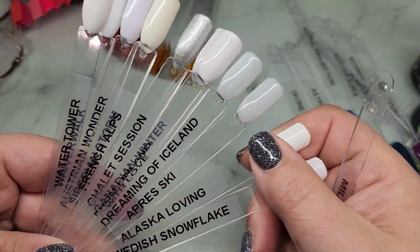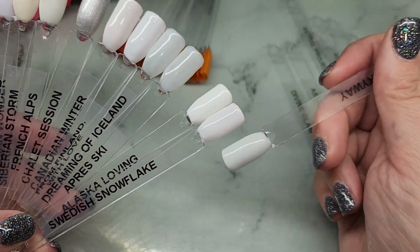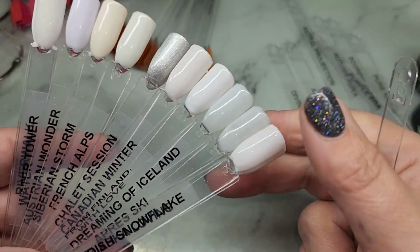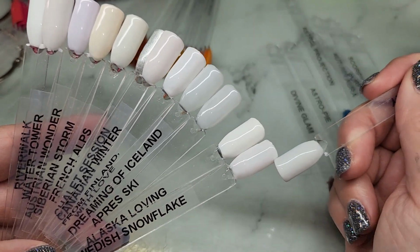So Swedish Snowflake, Alaskan Lovin', Après-Ski. Do we remember this collection? It's so pretty. So I definitely want to compare it to those because they're kind of like whites, but they're all slightly different off-whites.